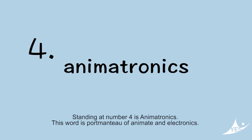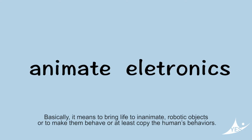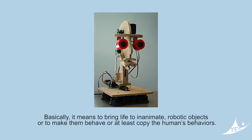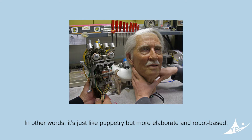Standing at number 4 is animatronics. This word is a portmanteau of animate and electronics, basically meaning to bring life to inanimate robotic objects or to make them behave or at least copy the human's behavior. In other words, it's just like puppetry but more elaborate and robot-based.